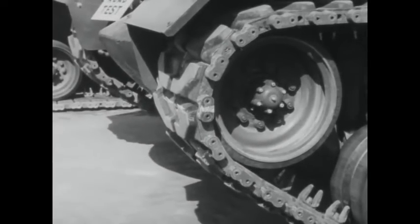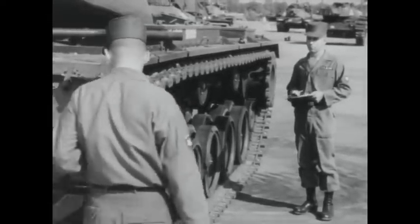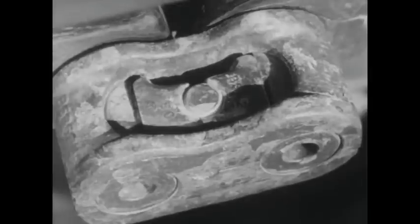The chalk marks are the mechanic's guide. He now checks this section of track for dead blocks, loose wedges, and loose wedge bolts. He finds a loose wedge bolt and marks it. It will be tightened before going out.